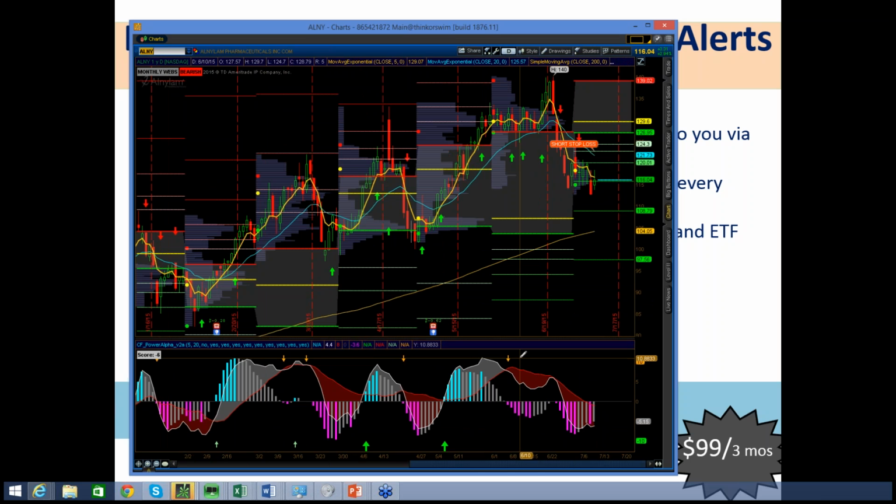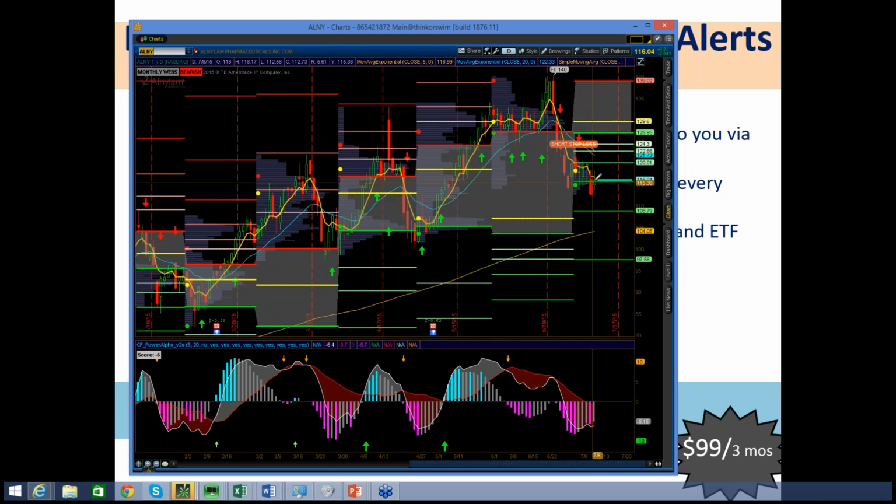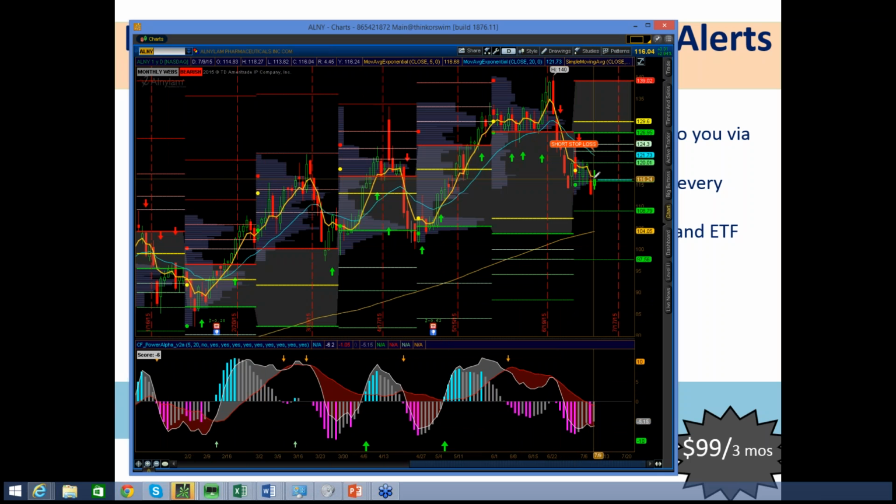Right now a -6. So similar concept. A lot of these charts look similar, ducking below the average. I would look for a move above the 5-period moving average to get back in this name. So short-term weakness right now. Also, I would look for the white line in the power alpha to start gathering steam north.